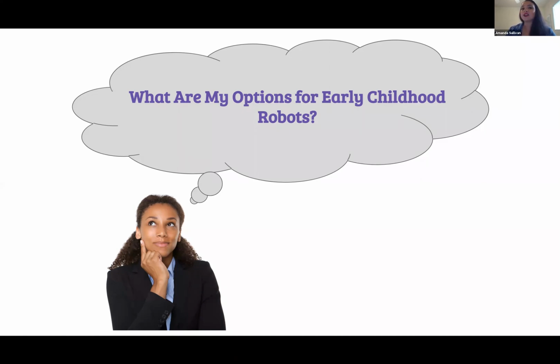Around a decade ago, when I was just getting into this work in the field of ed tech, and I was working on the design of some innovative new robotics and coding platforms for young children, there weren't a lot of options. Most of the things that were out there were for upper elementary, middle school, and beyond. There were a lot of great Lego kits for kids starting in around third grade, but there wasn't a big conversation around coding and engineering for our youngest learners.